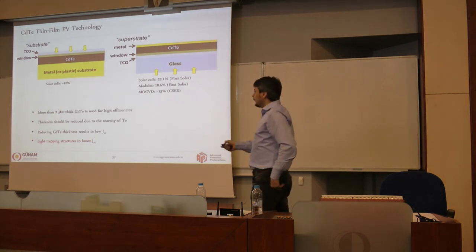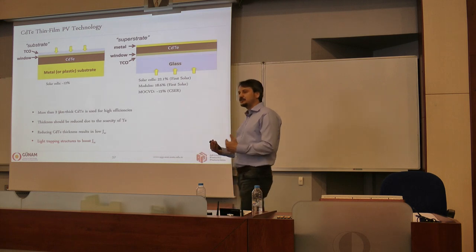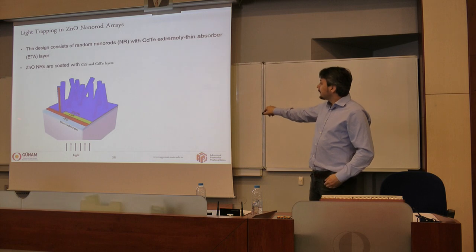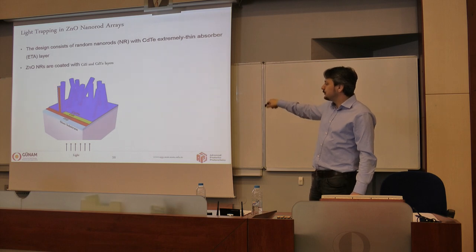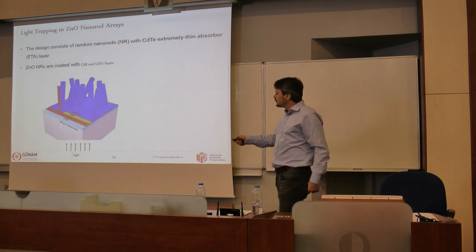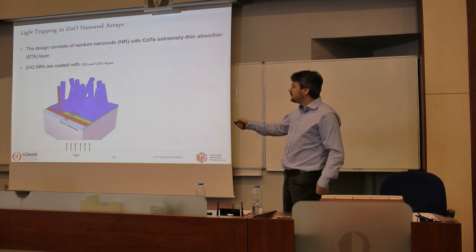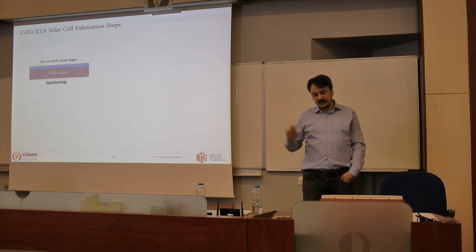So what we should do is find a way to reduce the amount of cadmium telluride. And the idea here is the following. Let's say we have zinc oxide nanowires, and around these nanowires we put this cadmium telluride material. And this should make the light stay in the material for a longer time. The light coming in will scatter in all directions and will interact with this material for a longer time. And will it work? That was the question.